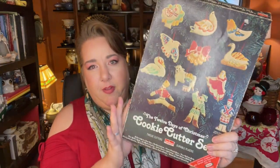So wonderful. If this set brings you some nostalgia and you love it too, you will find it down below. Item number 15, we will call this the 12 days cookie cutter set. And let's start this one off at $8.